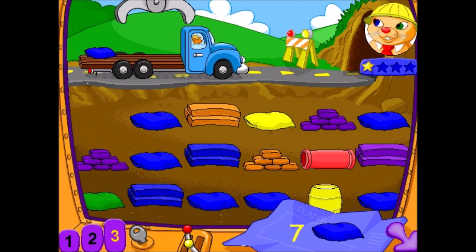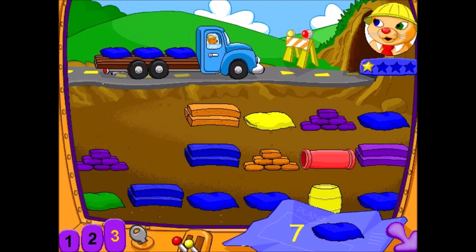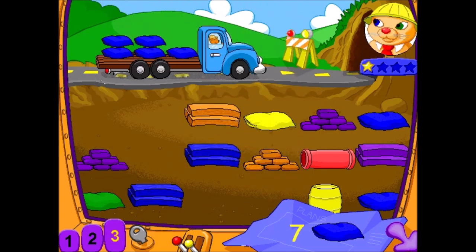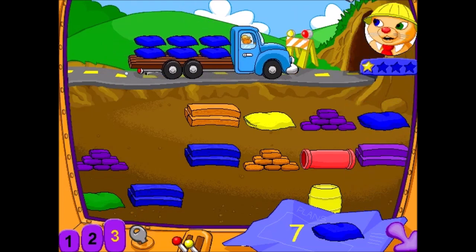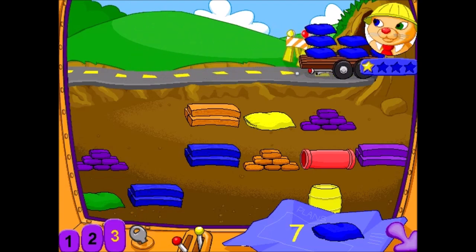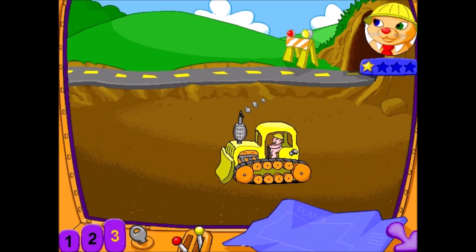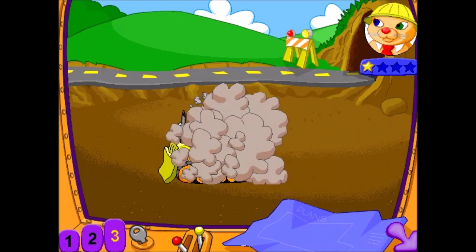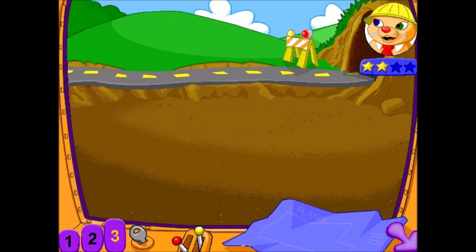You have one blue sandbag. You have two blue sandbags. You have three blue sandbags. You have four blue sandbags. You have five blue sandbags. You have six blue sandbags. Wow! You solved the puzzle! Great job! Here's a shiny new star.